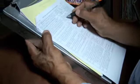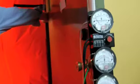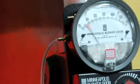The leaks are unmistakable. The technicians record the exact locations of these problem areas on a report given to the homeowner. Ultimately, the report leads to a weatherization crew being employed to fix the leaks.